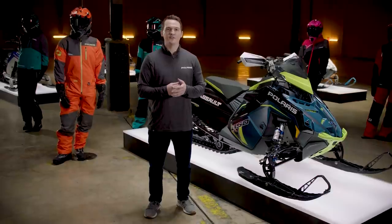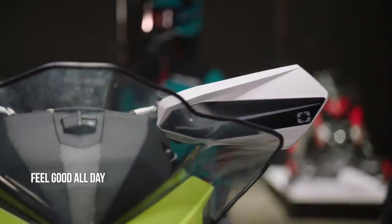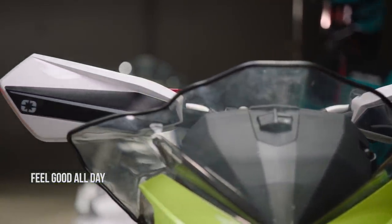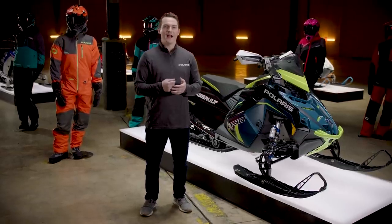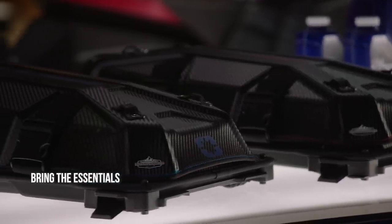And for head turning style and added wind protection at the handlebars, the Defend lighted handguards are part of this collection too. And speaking of style, for Model Year 23, we're introducing all new carbon print colorways with red and blue accent options on our best selling signature Barrant bags that let you carry your essentials with a custom look.